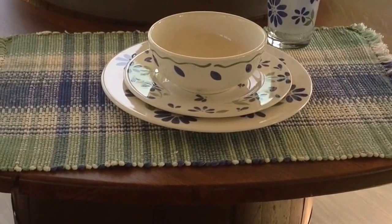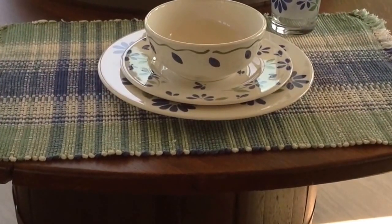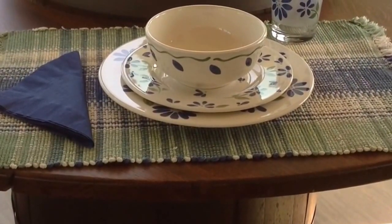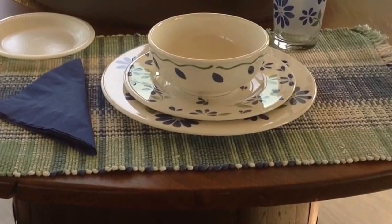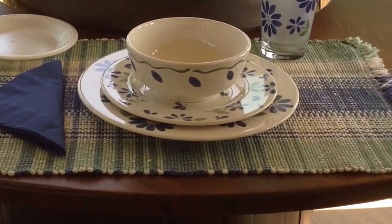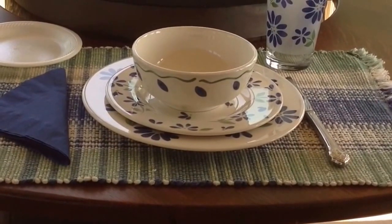Your drink glass goes to the top right. Your napkin will go to the left of the plate. The bread plate will go above the napkin. And then comes the silverware. Your knife goes to the right of the plate, making sure the blade is facing the plate.